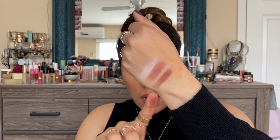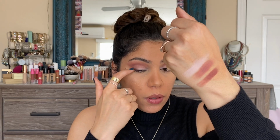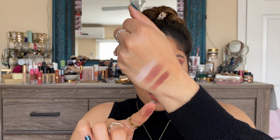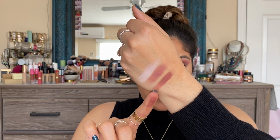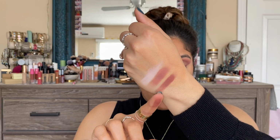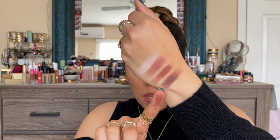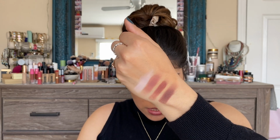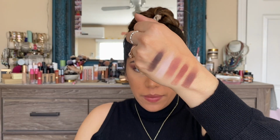This is the shade that I used to deepen the outer crease. Sorry, this is the shade that I used as my transition. You can obviously see that you can build it up if you want it that deep. And then the shade that I used to deepen that outer crease and corner. And then last but not least, the shade that I used as a liner. I'm actually going to swatch it right over here. Look at that, super pigmented. So really love the shades in this.